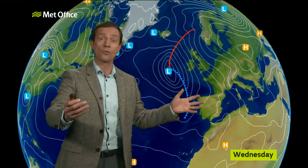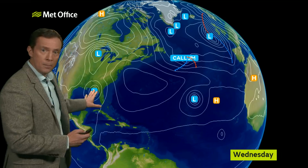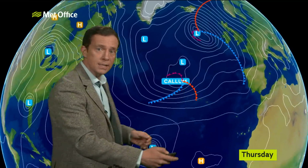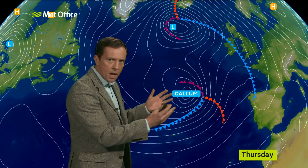Let's take a look at the really big picture because over in the United States, the Panhandle is bearing the brunt of Hurricane Michael at the time of recording. But of more immediate concern for the UK is this area of low pressure. It doesn't look much, it looks fairly innocuous. But as we run through Wednesday night into Thursday, just watch as that storm starts to intensify. More isobars coming out of it, the winds picking up around it.